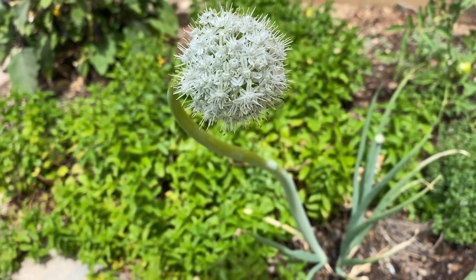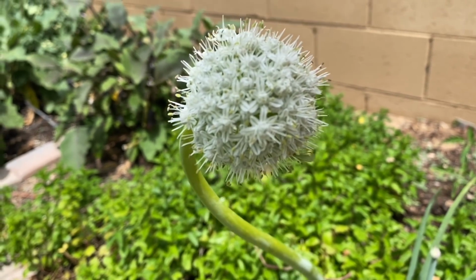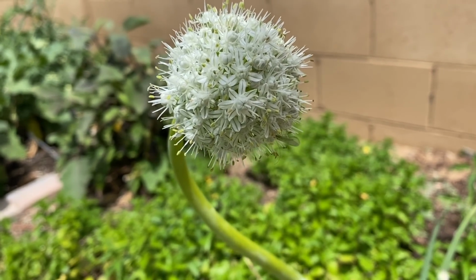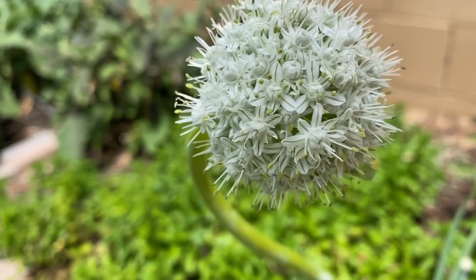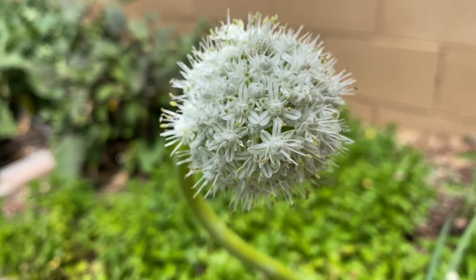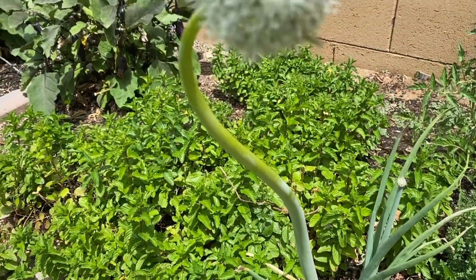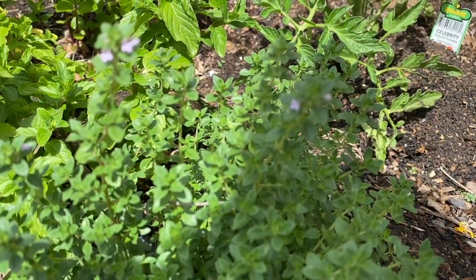And now look at the onion bulb. This is how it looks now, and this is the day I took the photo for my community post. Is God not just wonderful? Just wonderful. Look at that. Look at this beauty. Just so beautiful. I don't know how long it's supposed to be like this, but eventually I have to pick the seeds so I can plant.